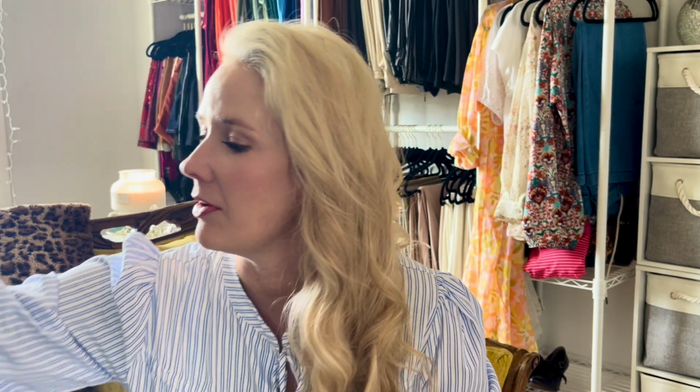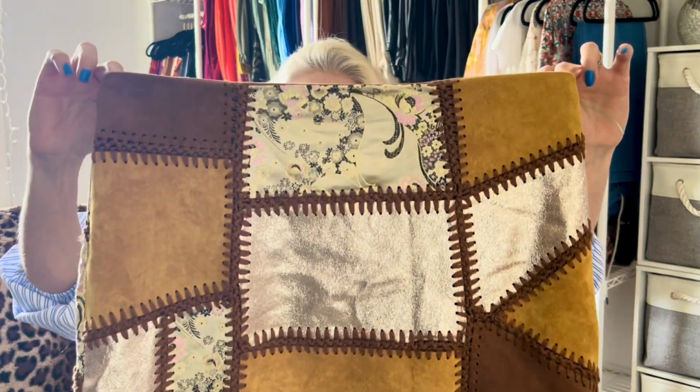And lo and behold, I found this patchwork skirt. Now, this was one of those items I knew I really wanted it because it's not really geared for the next few months. It's definitely a fall piece, but I still loved it. It's been on my wish list for quite a long time. Right after I started the wish list, this item went on there. And it is from, did I say Etsy? I meant Poshmark. I did end up buying this from Poshmark. My first ever Poshmark purchase. I got this patchwork faux suede skirt.